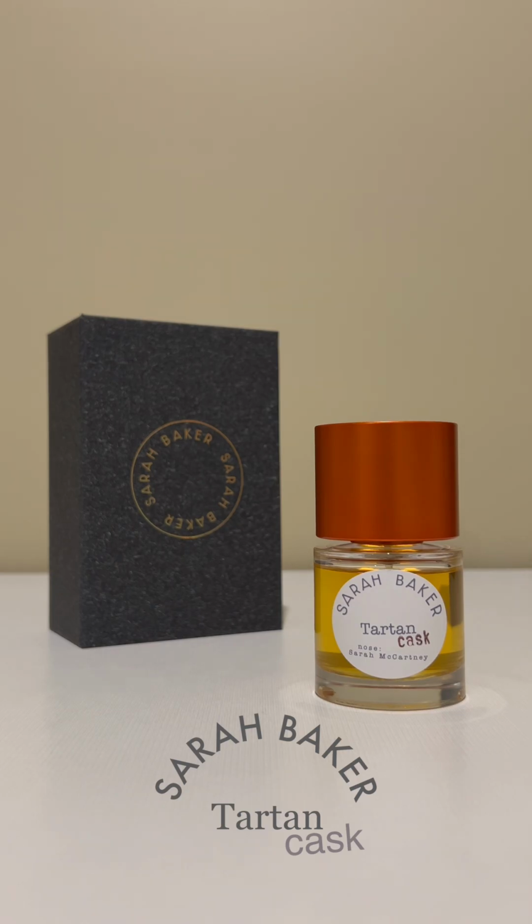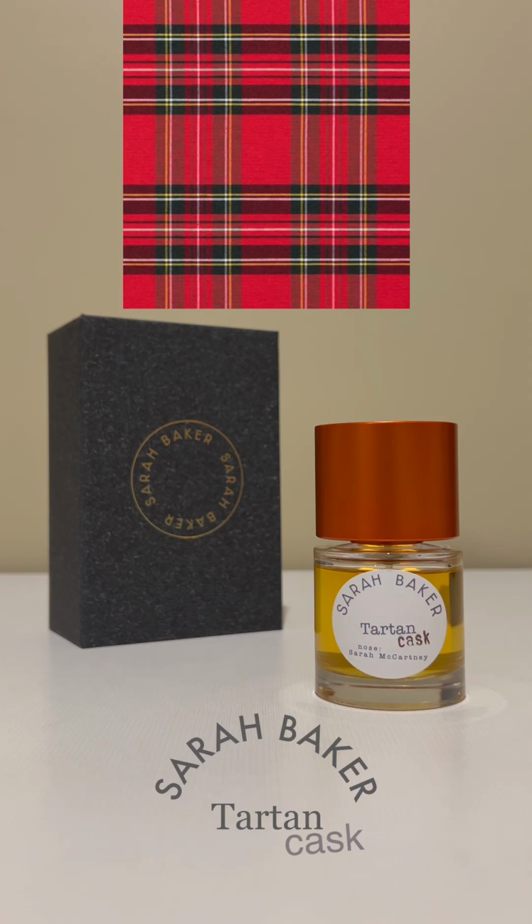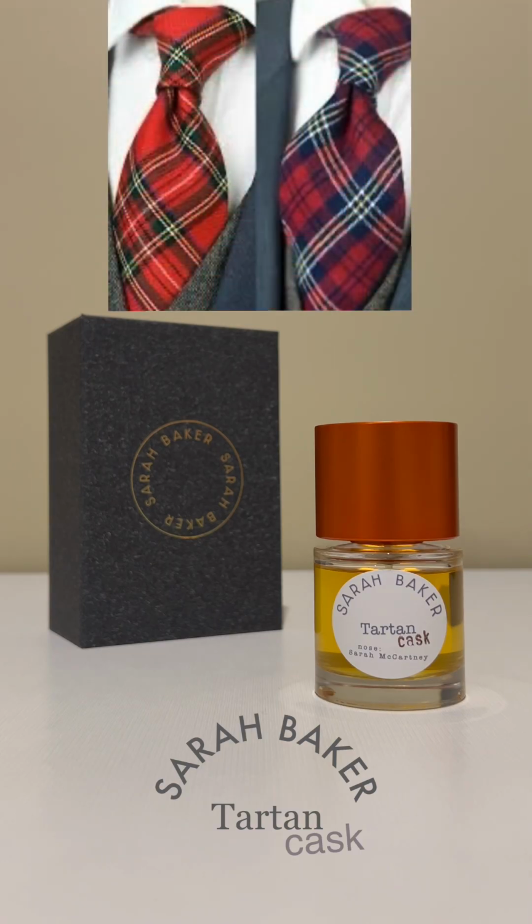Now, tartan is a Scottish material. It looks like plaid. It's soft, very fine, threaded. And they make scarves or maybe a pillow out of it. Really nice. And if I'm not mistaken, they can make a tie out of it from what I gather.